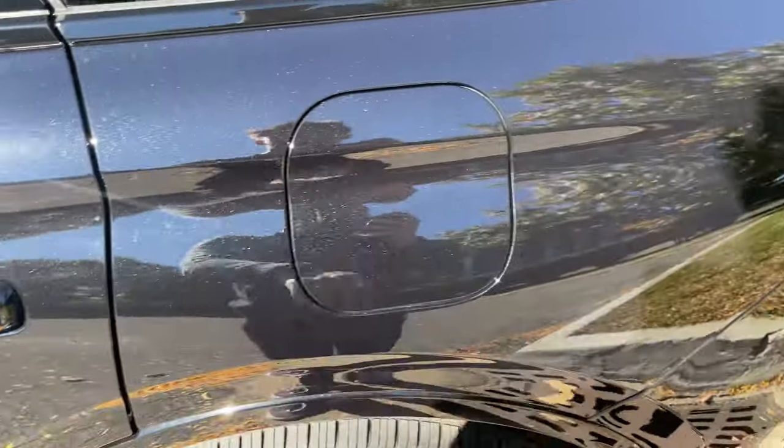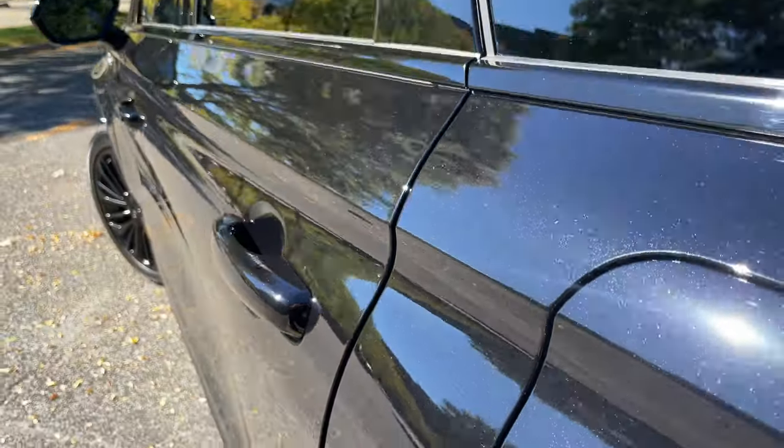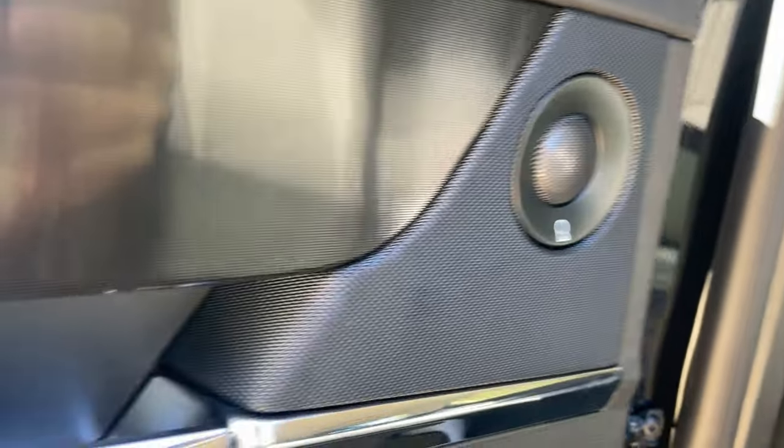Trunk space is decent. Nothing too bad. You have your gas cap here. You can check out the metallic flake in this paint as well. It's pretty nice, actually. Back here, it's a little bit of a mess in here right now, but we have a lower-end Revel audio system on this one.